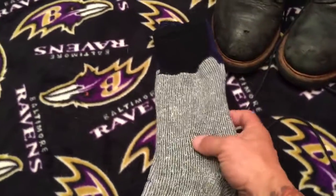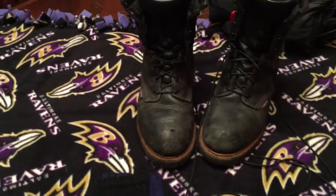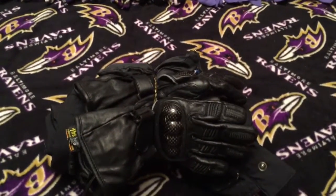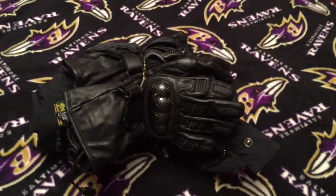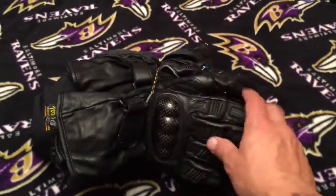But these are real thick socks, and the boots that I ride are insulated as well. So that keeps your feet nice and warm. You don't want to have cold feet. So on to what I actually put on the handlebars of the dyno when I was traveling.